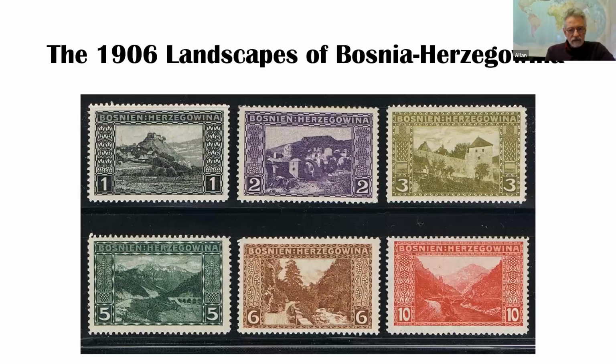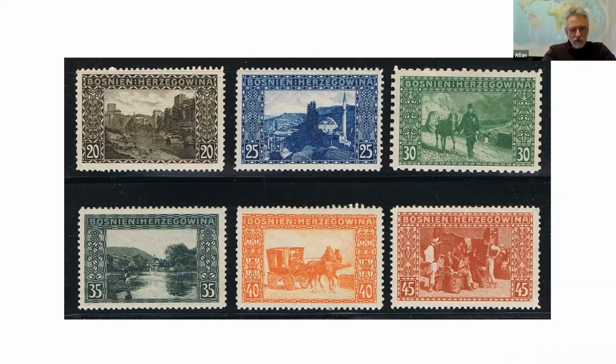This is a set from Bosnia-Herzegovina, issued during the period when this territory was controlled by Austria. So you can see these are clearly Viennese production, beautiful engraving of borders with scenery from Bosnia-Herzegovina. There's most of the rest of the set. The high value has the emperor Franz Josef. I don't show that one.